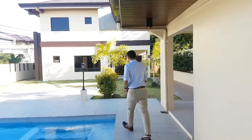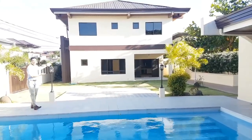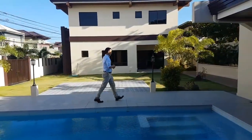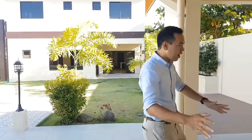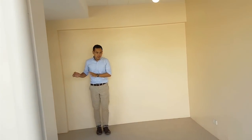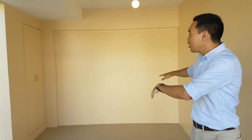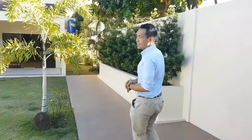So here's another view, just so you see, of the home coming from this angle. The view speaks for itself. Now let me very quickly show you, we also have an open area here that you can use as a barbecue area. You can have a few benches here. You can even have this area as a movie night area. You can have a widescreen here, or you can have a projector here where you can gather as a family. So this is a great area as well. Come on. Let's go.